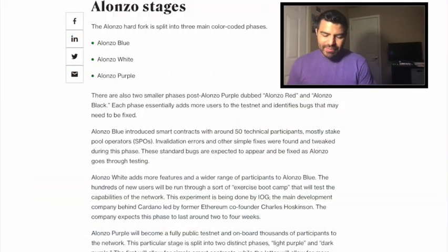The next part is the Alonzo stages. The Alonzo hard fork is split into 3 main color-coded phases: Alonzo Blue, Alonzo White, Alonzo Purple. There are also 2 smaller phases post-Alonzo, dubbed Alonzo Red and Alonzo Black. Each phase essentially adds more users to the testnet and identifies bugs that need to be fixed. Alonzo Blue introduces smart contracts with around 50 technical participants, mostly stake pool operators, with validation errors and other simple fixes that were found and tweaked during this phase. The standard bugs are expected to appear and be fixed as Alonzo goes through testing.